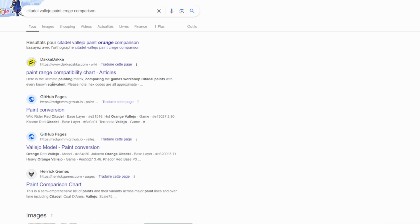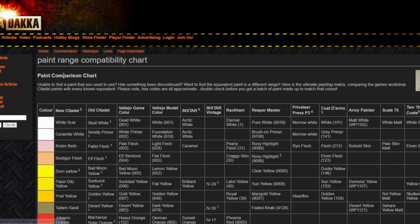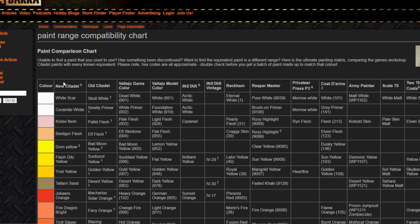If you want to follow a tutorial that is made with other brands than yours, just search on Google painting range comparison between your two brands.